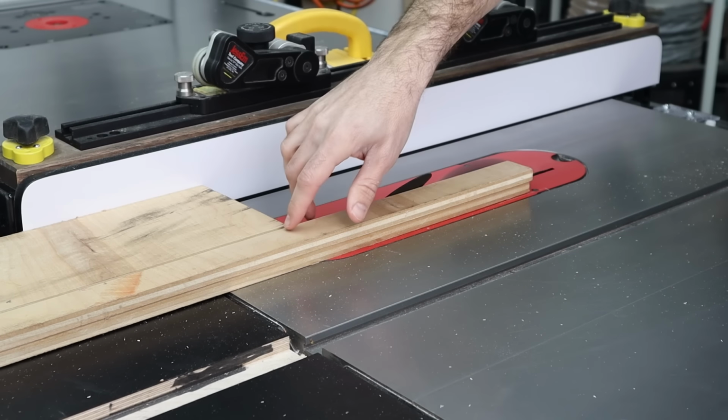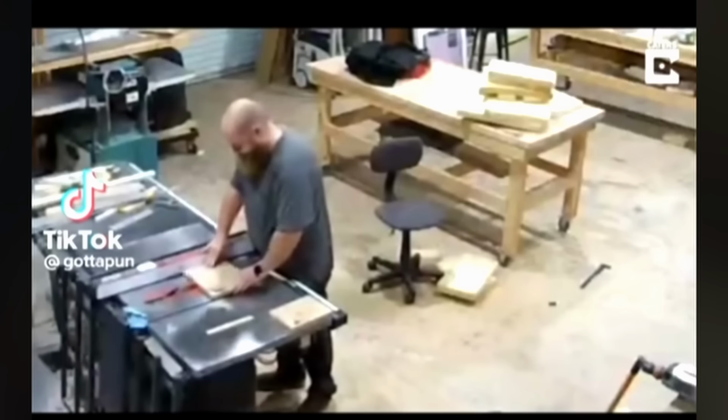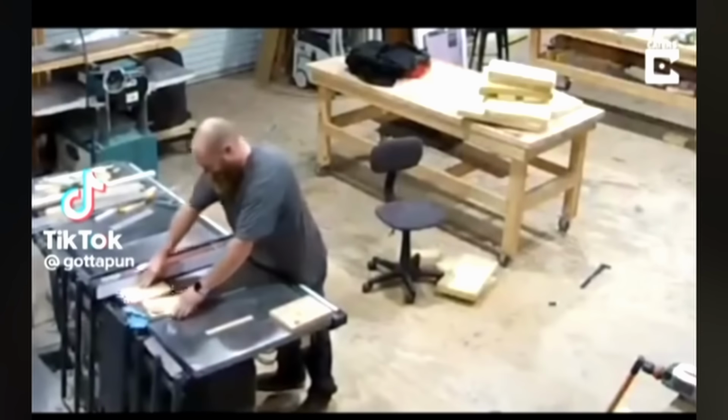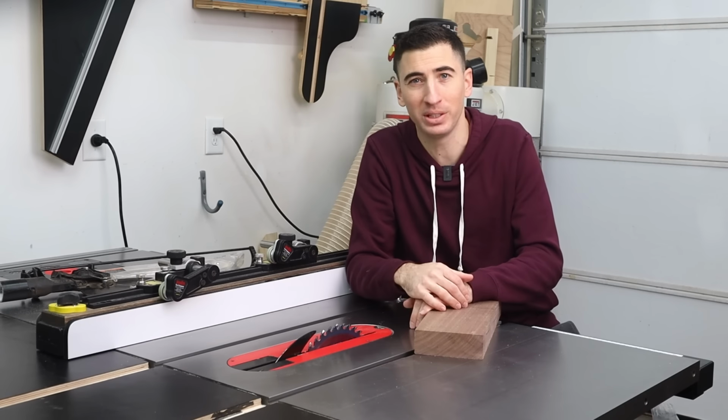The second scenario comes purely from impatience and attempting to grab an offcut or workpiece before the blade stops spinning. Again, no data here, but I'm going to bet the majority of people who get injured in this manner tend to be more experienced with a table saw. And why do I say that? Because most beginners are really intimidated by these machines. They are loud and quite terrifying.